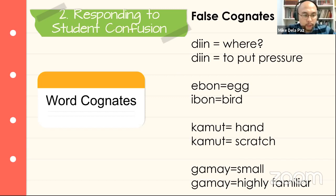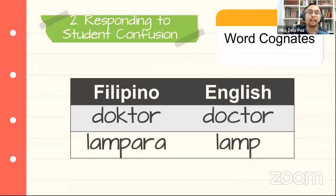There's also kamut, if I'm not mistaken, in Hiligaynon. Kamut is hand. Kamot is scratch. So they're also not cognates. And gamay, small, and I think this is also in Hiligaynon. And then gamay is highly familiar if you're in Filipino or Tagalog. So you have to be aware of this. Just because two words sound the same or are similar in spelling, they're not automatically cognates. These are not cognates. So what are samples of cognates?